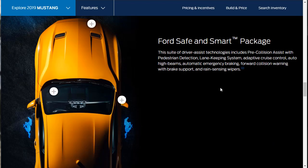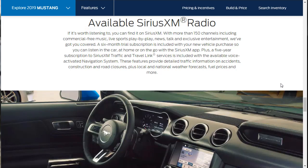What they don't say is whether it's standard or it's optional or an available thing. If we can get it on our GT, we will. I'm real big into the technology. I think it's cool. That's part of what makes brand new cars very cool, is all the tech that they have. I never get into it, but there's an available Sirius XM radio.